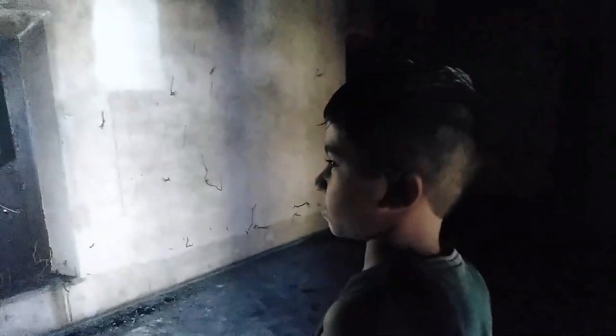This is a praying room in here. Come in here. Oh my god, bats are in the praying room. Hey, bats, bad boys. In the praying room, there are bats in there. Be careful, guys. I'll show you the light. And come outside. Back out. I'm scared, okay?